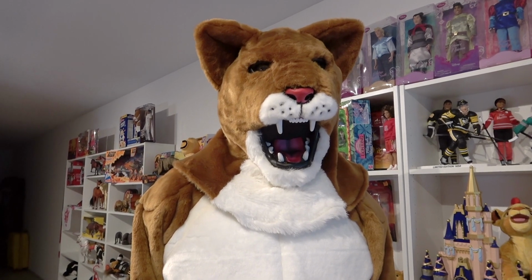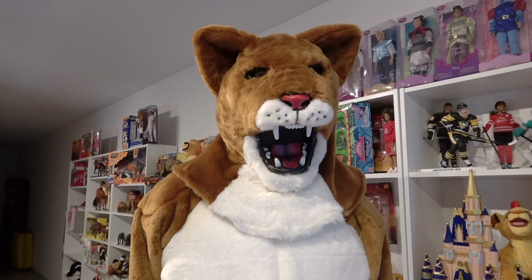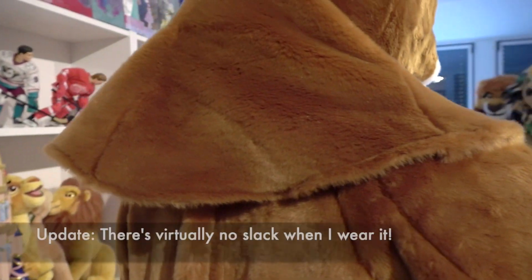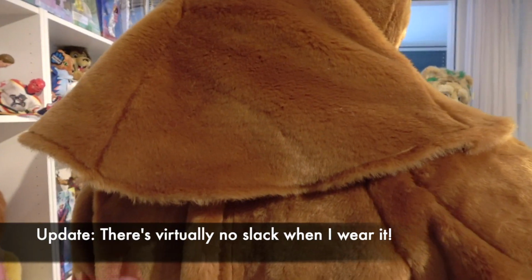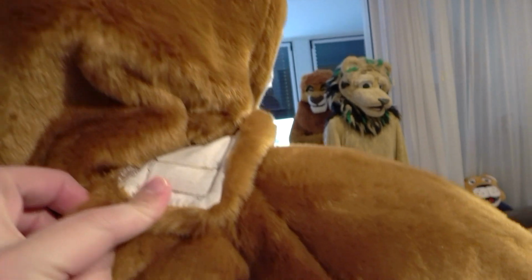Now let me try if I can tuck in that skirt around the neck into the bodysuit, which is the way most mascots are. Let's see if that's possible on this one as well. Because back here you can see that that's not optimal. There's too much slack. So that's how far I was able to get it. And it's definitely not optimal because it doesn't allow me to close the Velcro fixation, and doesn't allow me either to pull up the zipper all the way up.